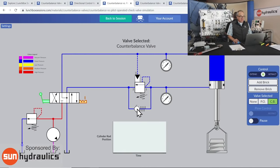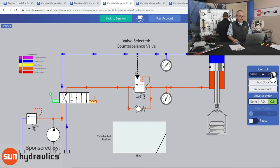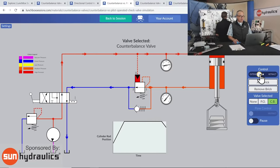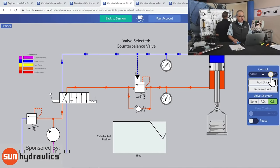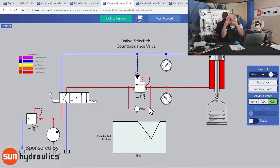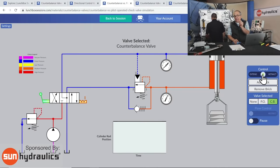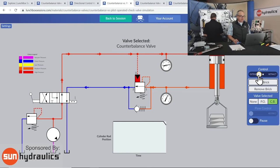The check valve is there to allow us to retract that cylinder and bypass the main modulating element. One might think that's a separate poppet, that there's a modulating poppet in there and then a check valve down below, and it's all usually packaged inside the same device, the counterbalance valve. It's not necessarily two completely different flow paths, but they get utilized differently, and we'll see those fine points in a moment.